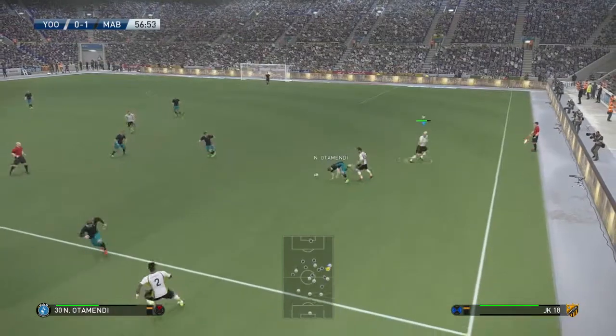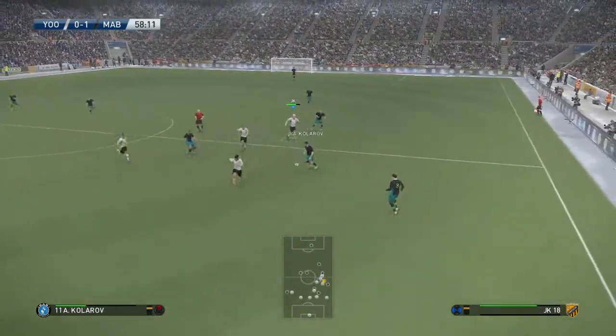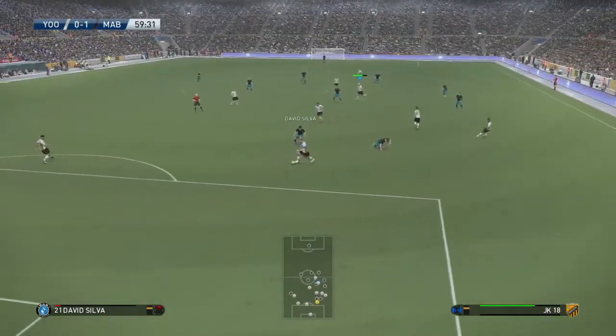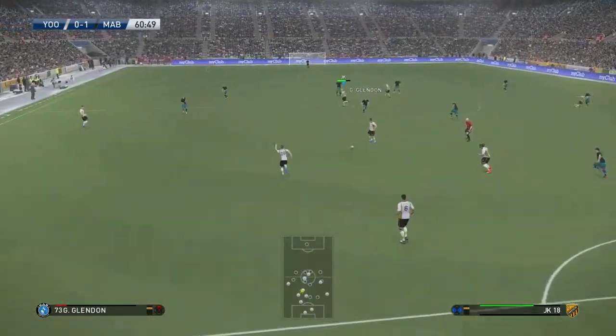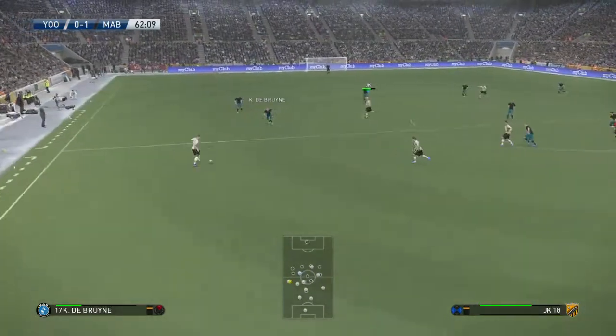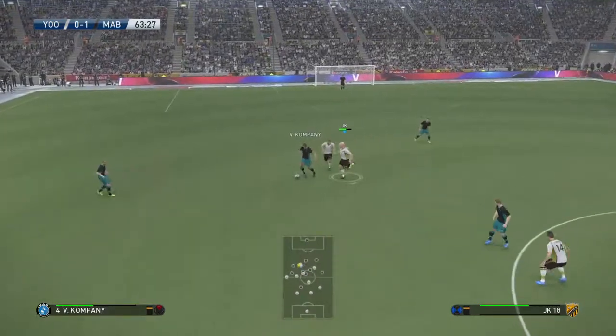Tries to get it forward quickly. Kolarov knocks it towards the front. Well, there's a lot of movement out wide now. Yeah, you can certainly see that. Well, I think it's a move to open the game up more, whether out wide or just getting a runner through the middle now.